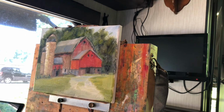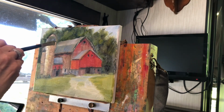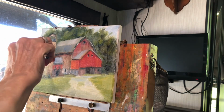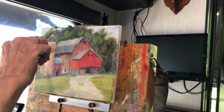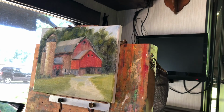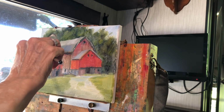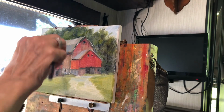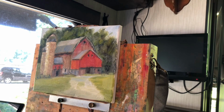I think the old barn feels weathered, and I kind of like how imperfect that is. I mean, you know it's a silo even if it isn't absolutely straight, right? All right, so what do we think of that?